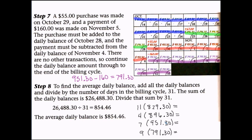So I'm going to go through and 11 times 829.30, and then 4 times 896.30, and then 7 times 951.30, and then 9 times 791.30. Add all these together and you get this 26,000. Divide it by the number of days and you get your average daily balance. And this should match your credit card statement.